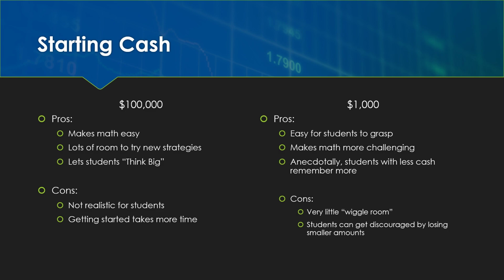Students can also get discouraged by losing smaller amounts. If you have students that are trying to play with cheaper stocks, not necessarily penny stocks, but something that isn't exactly grade A investment material, just because they can buy more shares of it when they have less money, then they can get discouraged if they get a lot of volatility. This is actually the exact opposite problem of the $100,000 one, because with the $100,000 one, we see a lot of students that are only investing about $10,000 for the first part of the semester, and they're holding a lot of cash. So if something happens in their portfolio, they don't actually see much movement because most of their portfolio is still cash. So a swing in a stock price doesn't matter.